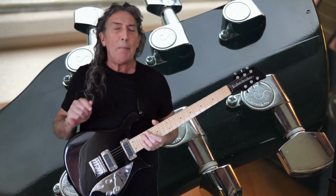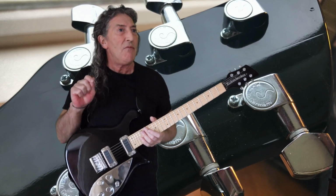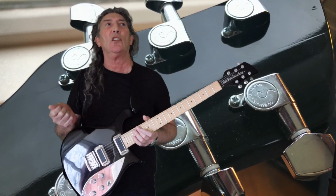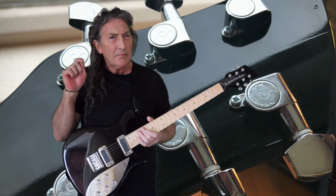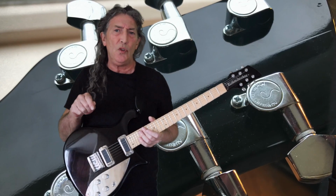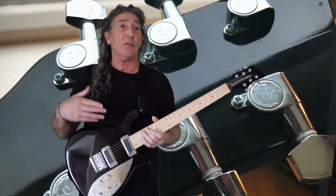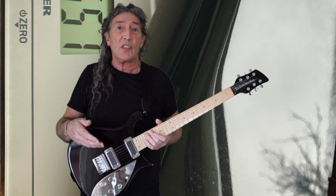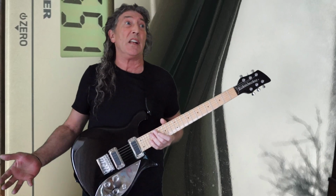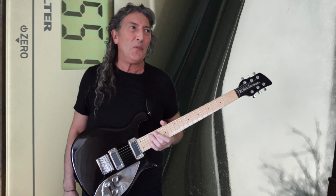This is the third Rickenbacker that I've had through, and all secondhand, and every one has been absolutely mint, which I think says something about the kind of people who own Rickenbackers. They tend to look after them. Maybe it's because they're made of unobtainium, and they are very expensive instruments. And I'll tell you what, they really are worth it.